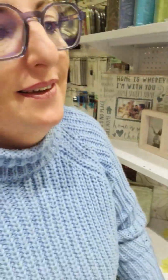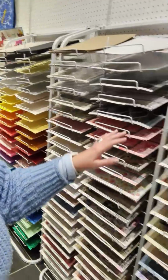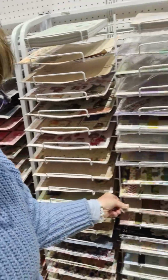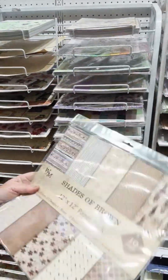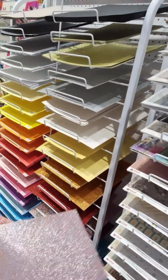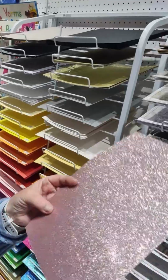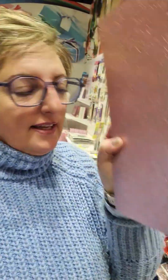And then of course, look at this paper. I have tons of scrapbooking paper, and I cannot resist buying beautiful paper even if I don't need it. Look at this, shades of brown. Isn't this just lovely? Because with paper, I don't just use it for scrapbooking, I use it in my mixed media art. And look at this. This is just stunning. Can you see it? It's metallic, but it's smooth. I don't know how they got this right, but it's smooth. It's a beautiful color. You can make the most beautiful invitations with this.